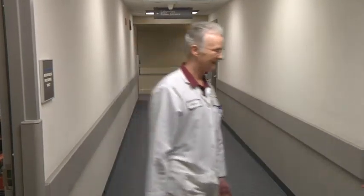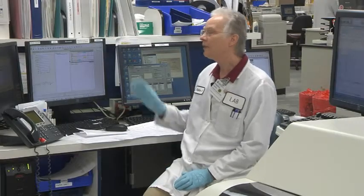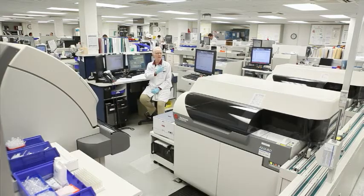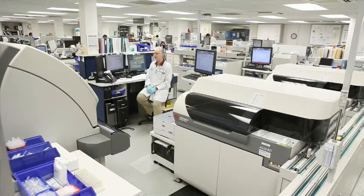We'd like to invite you into the laboratory to view our Beckman-Coulter automation line. I'm here at Command Central of our automation line. Beckman-Coulter has done a wonderful job of designing our footprint so it is very compact. As you can see, the automation line is designed around Command Central.